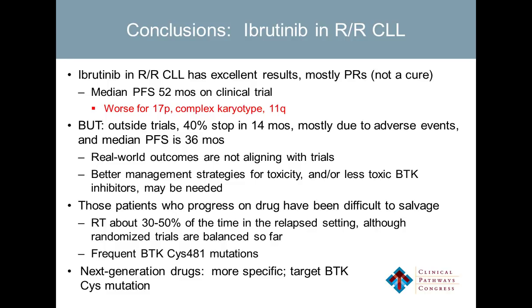But outside trials, it's been reported that 40% of patients stop at about 14 months with a median PFS of 36 months. And so we're going to need to better understand how real-world outcomes align with trials going forward and perhaps come up with better management strategies for toxicity, and potentially less toxic next-generation BTK inhibitors are in clinical development. The other issue which has arisen is that patients who've progressed on ibrutinib have been fairly difficult to salvage.